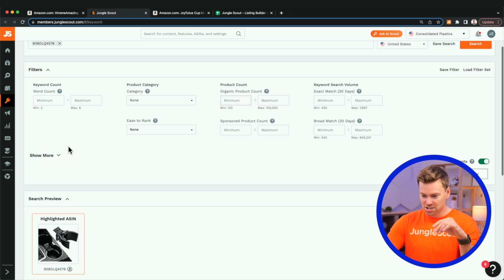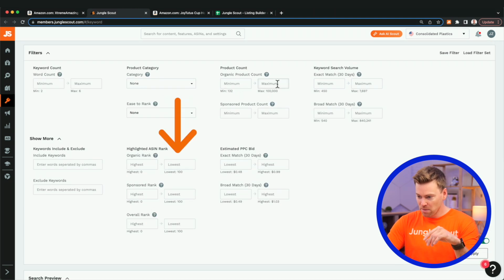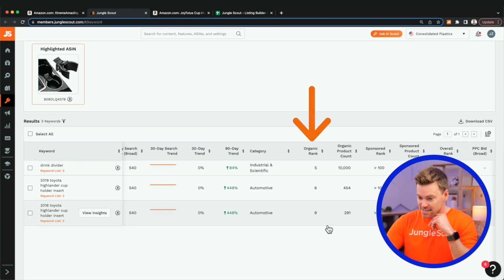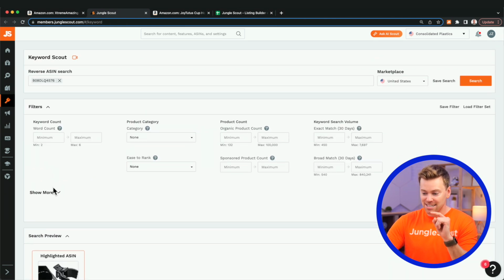In fact, let me actually just check that real quick. You can use these filters, and what I wanna see real quick is how many of these products are ranked in the top 10. So here, if I put 10 as the maximum, out of those 31 keywords, only 3 of them are ranked in the top 10 here. So 5, 6, and 6. But as you can see, the search volume is really low for these keywords. So this listing needs an overhaul.